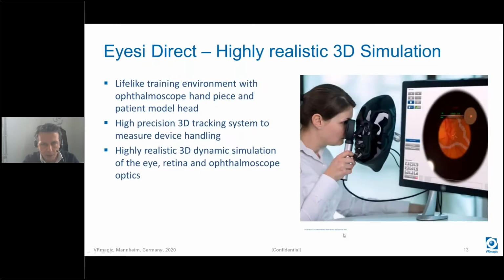Okay, that was a little sneak peek of the product. Well, the Eyesi Direct, and that certainly also applies to all our systems, is a highly realistic 3D simulator. The training environment is highly realistic. You have a handpiece that feels like a real ophthalmoscope. There's a built-in high-precision tracking system that allows to measure the device handling accurately. And the eye model is 3D and dynamic, with parallax and depth perception, which you don't find on 2D flat images.